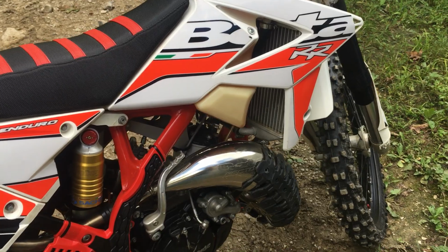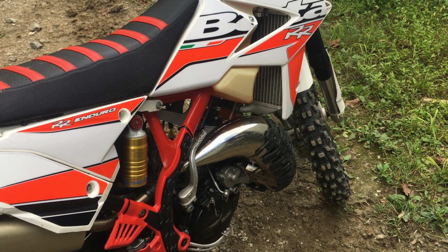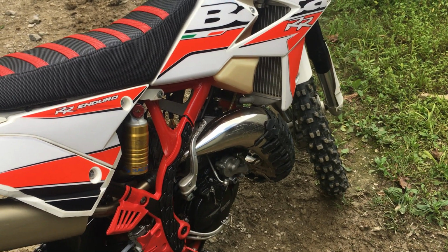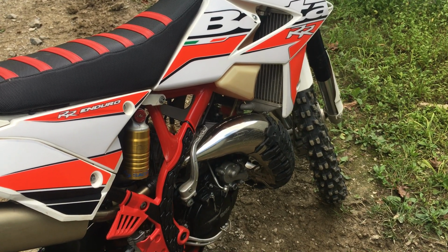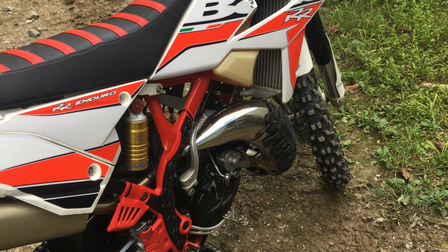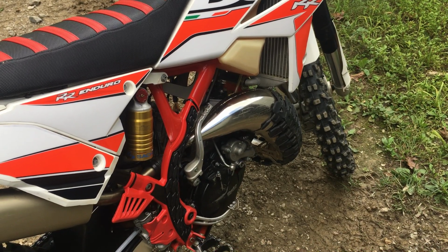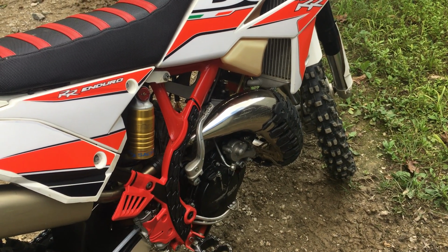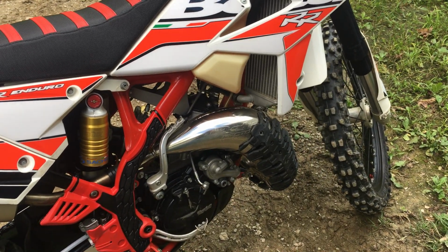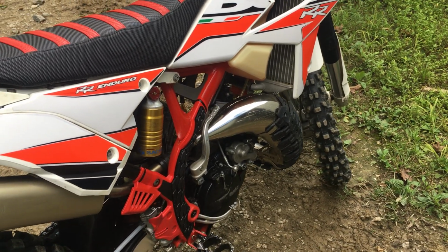Parts wise, Betas are really hard to find parts for, but if you want to do an engine rebuild, you can get a piston. But if you need a new cylinder, it's gonna cost you about $400 or $500 for a new OEM cylinder. Crankshaft, you're looking at about $500. KTM, I think it's the same thing as the Beta, but you can still get aftermarket crankshaft and piston.